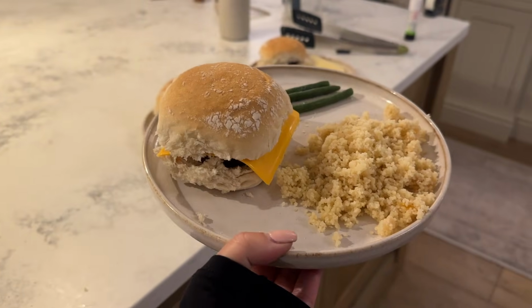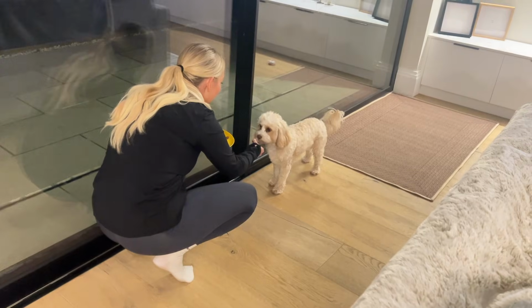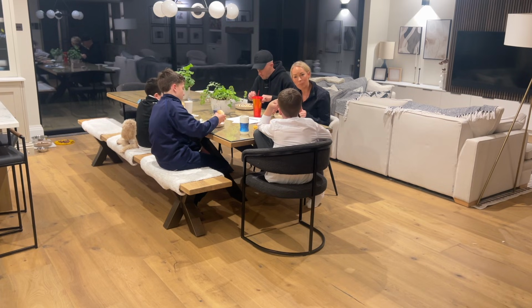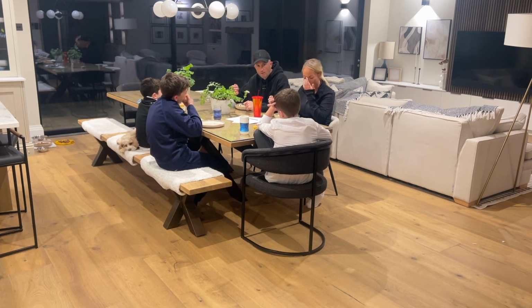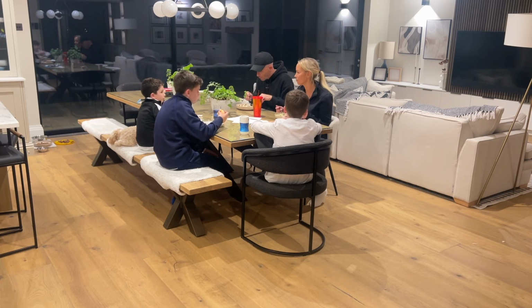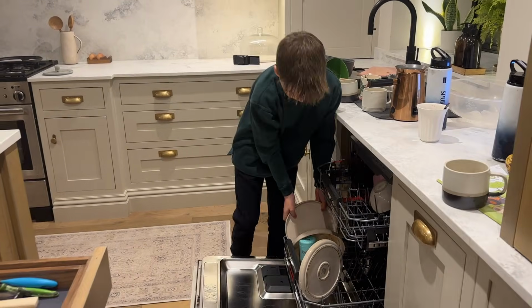The boys are having couscous, burgers and green beans. This is pretty much random stuff that I have at home, but they loved it. And then I tried to coax the dog into eating. She is my fussiest eater. Anyway, we're going to sit down at the table, phones away. We tried to talk and get out of the kids how their day was, what did they learn, what did they get up to. After dinner, the boys are going to put their dishes into the dishwasher. They're pretty good at doing this now.